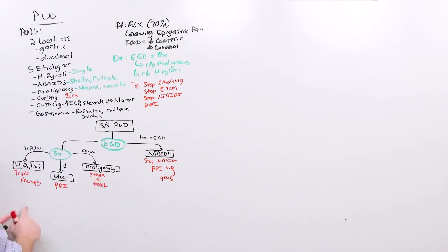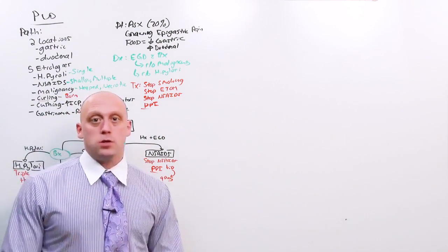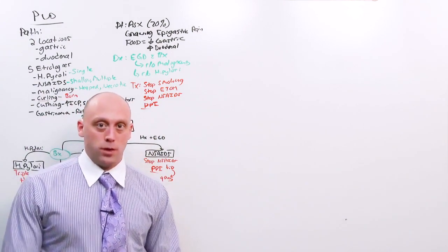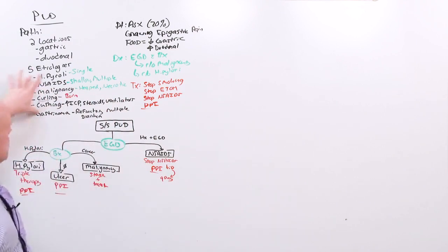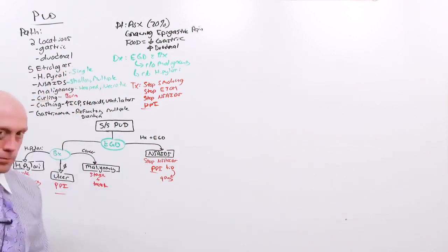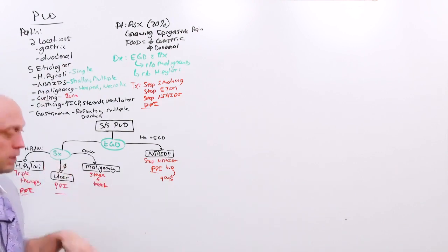Now realize how often PPI comes up. And by the way, triple therapy, as we'll learn, involves a PPI. So it's PPI, PPI, PPI, PPI, PPI. Proton pump inhibitors are how you treat peptic ulcer disease. If you have to choose one medication to treat peptic ulcer disease, it's a proton pump inhibitor. But also know the nuances and be able to identify the etiologies based on the EGD findings. Okay, so that's peptic ulcer disease: gnawing upper gastric pain, EGD, PPI.